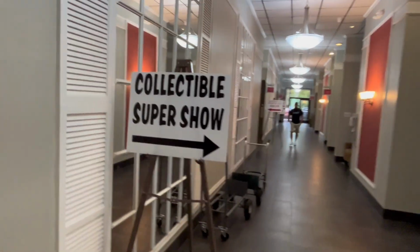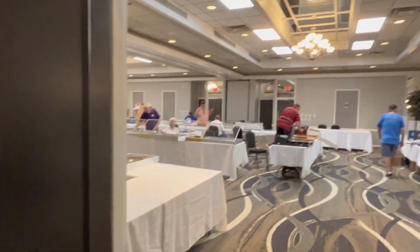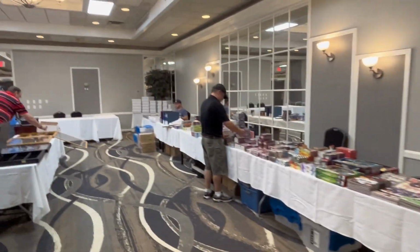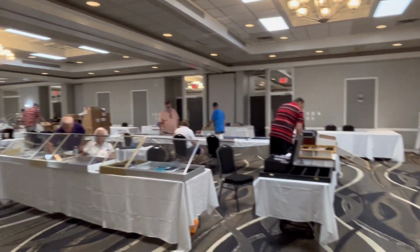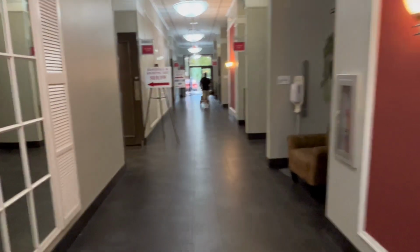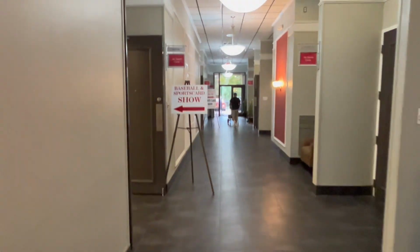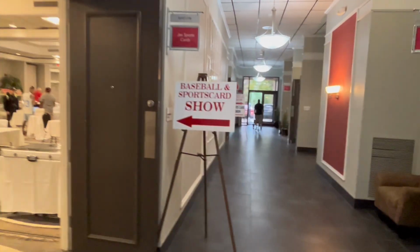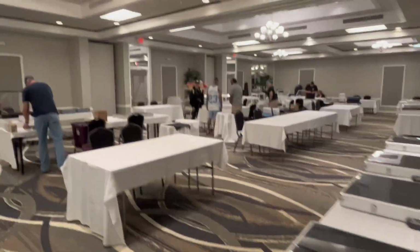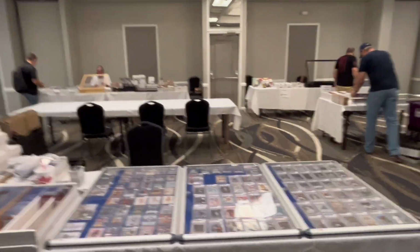So this has two sides. As you can see, some of the dealers are already setting up. I'll bring you a little bit later. Some of them haven't arrived yet. I think the show starts at 8:30. So this is the other room. I brought videos before from Jacksonville. Some of the guys are not here yet, as you can see, but we are already set up.